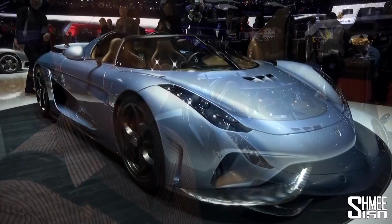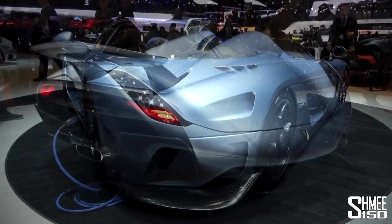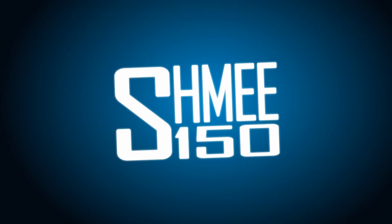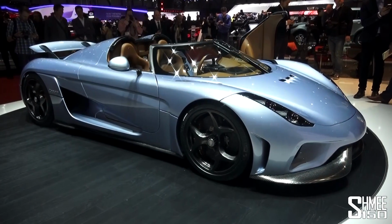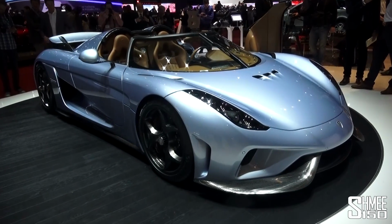Hi guys, I'm Shmee, we're at the Geneva Motor Show and this is the all-new Koenigsegg Regera. What we're looking at here is Koenigsegg's new Megacar, the Regera, or in Swedish, Regera, to Reign.